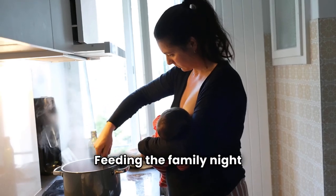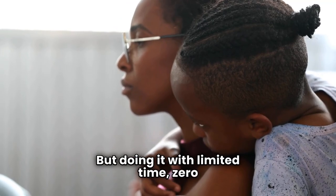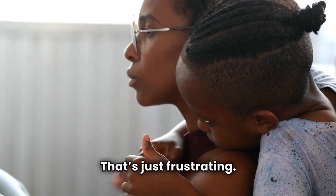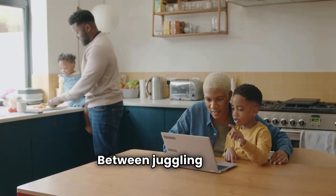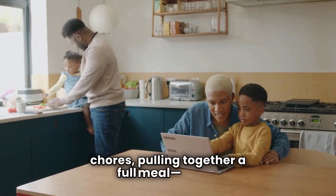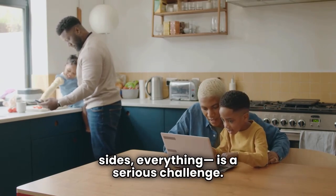Feeding the family night after night is hard enough, but doing it with limited time, zero energy, and not enough counter space? That's just frustrating. We all want to cook healthier meals at home, but reality gets in the way. Between juggling work, kids, and never-ending chores, pulling together a full meal, main, sides, everything, is a serious challenge.